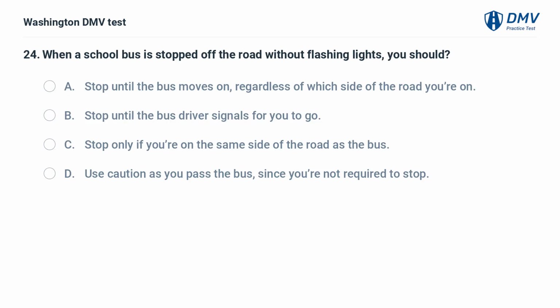When a school bus is stopped off the road without flashing lights, you should A. Stop until the bus moves on, regardless of which side of the road you're on. B. Stop until the bus driver signals for you to go. C. Stop only if you're on the same side of the road as the bus. D. Use caution as you pass the bus, since you're not required to stop.